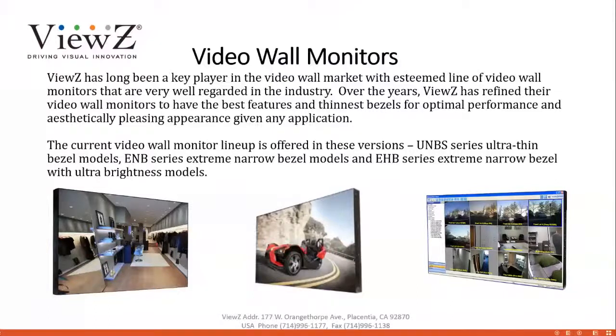But before we get started with that, just a quick overview of our video wall monitors and our history with them. We've long been a key player in the video wall market with a steady line of video wall monitors that are really well regarded in the industry. There are some obviously more well-known names, but we've been a player for over 10 years now in this market sector. So a pretty well-known name at this point.